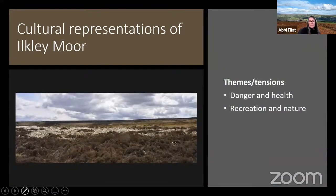Okay, so I'll talk a little bit about the themes in the way that Ilkley Moor has been perceived, drawing from across those 4 research strands that I talked about. And I see the cultural representations of Ilkley Moor as very much part of its cultural heritage. Cultural heritage isn't just about the physical remains like the archaeology and modern monuments. It's about intangible heritage, traditions, practices, folklore, and how the moor's been seen over time.